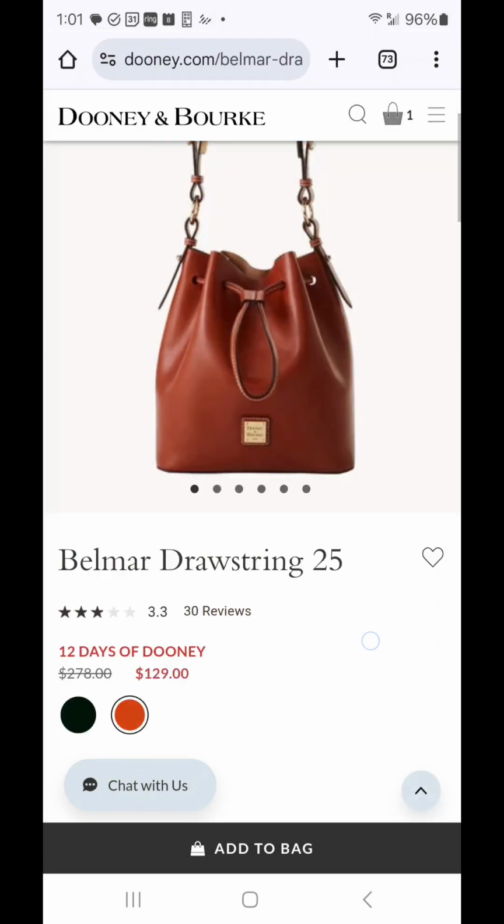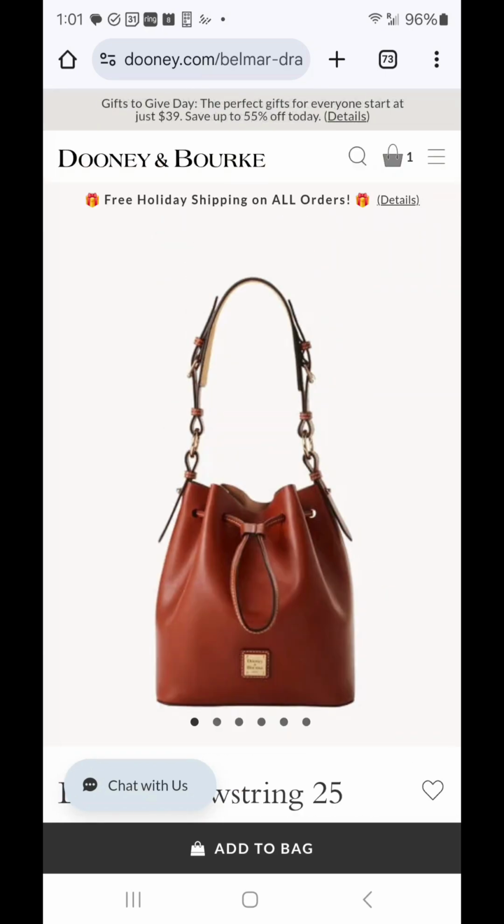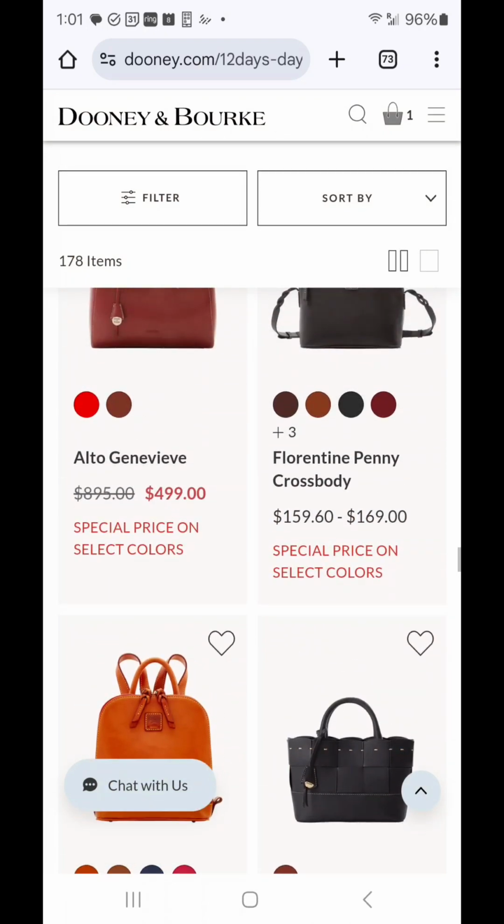The 25 size, let's see, dimensions, that's standard for Dooney drawstring, so I don't know why they put the number on there, but it's their standard size. 10 inches long, 7 inches in the butt, and 11.5 inches high. Drawstring closure, 10-inch strap, absolutely amazing. $129 for the Belmar leather drawstring 25 bag.